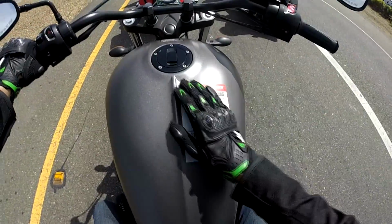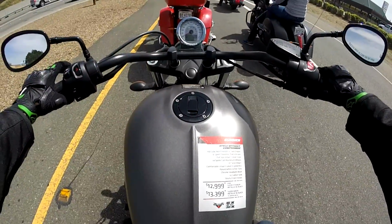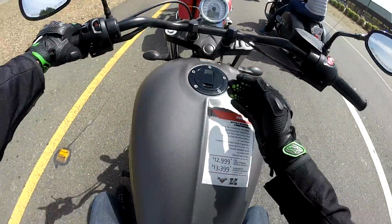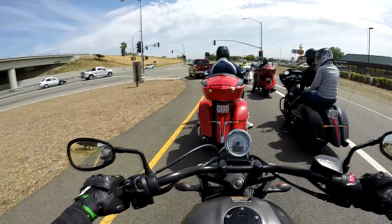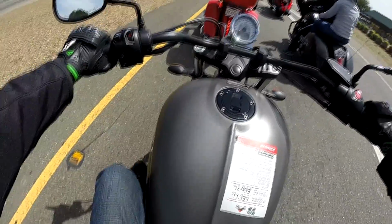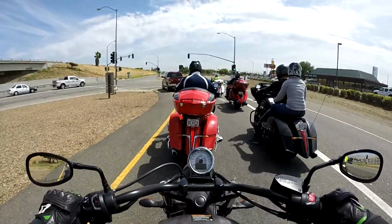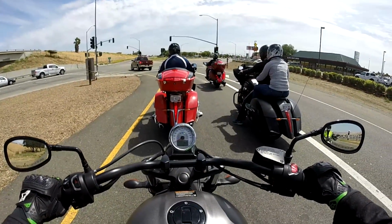Now you can see this little sticker they got here. I mean, other than some little gripes, this is a really cool bike actually. It's nicely styled, it's all streamlined. Then it's got the Victory logo attached to it, which you know you're getting some quality when you buy from Victory.